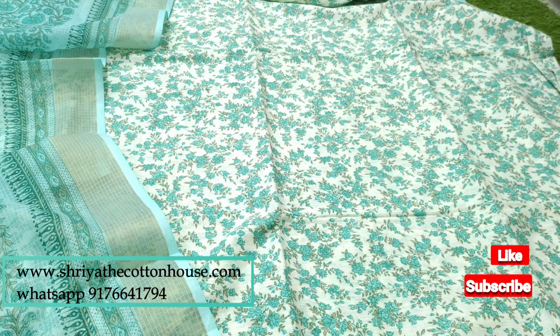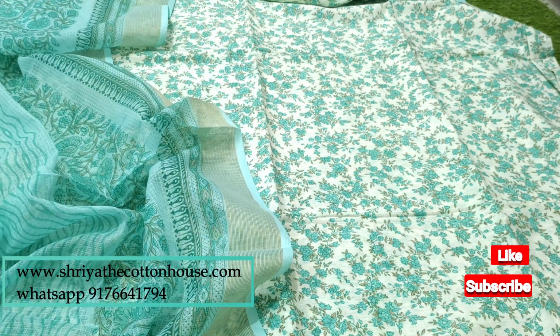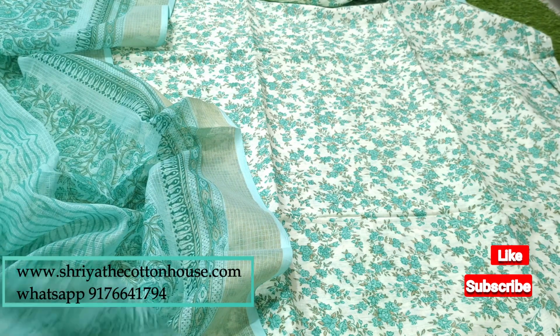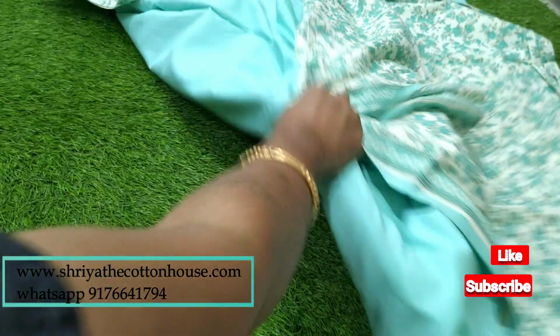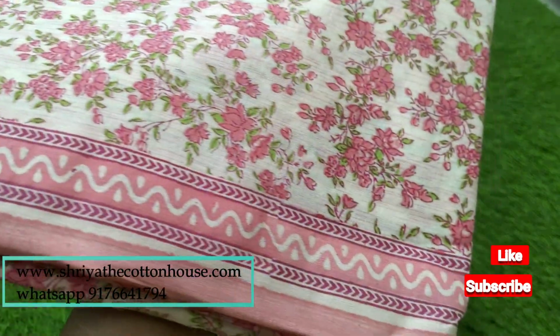It's a completely printed soft cotton top paired with a plain soft cotton bottom and a completely printed kota cotton dupatta, priced only at 1075 with free shipping. In this we have three colors. This is the first color, very beautiful light blue. And the next is light pink, very beautiful color.